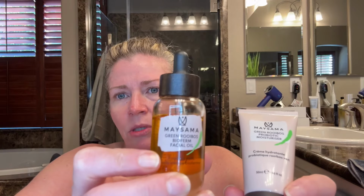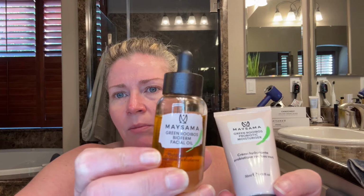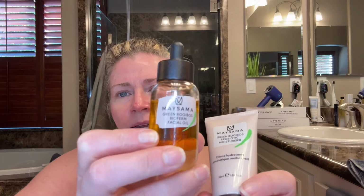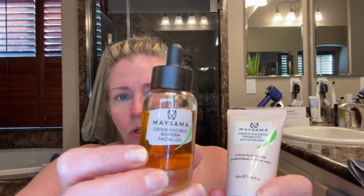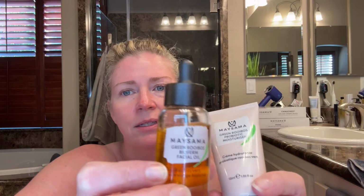This is my go-to for facial massage when I need a little bit more moisture to my moisturizer, and also for my fascia treatments. So I love this oil and what it does for the skin. I think it is a beautiful facial oil. I absolutely love it. And today I'm going to use this moisturizer for makeup, which you guys may have already seen or not, and I'll let you know how it works.